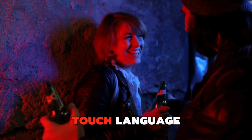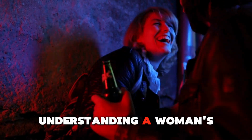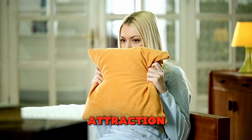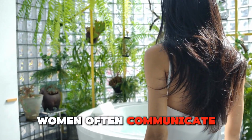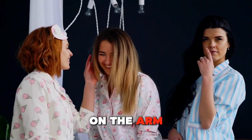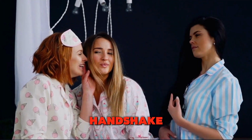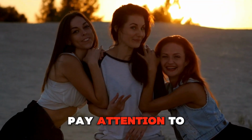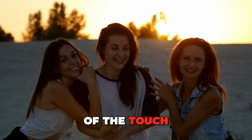1. Decoding her touch language. Understanding a woman's touch language is the first step in using physical contact to enhance attraction. Women often communicate their comfort and interest through subtle touches. A light touch on the arm, a playful nudge, or a lingering handshake can indicate varying levels of interest and comfort. Pay attention to her body language and the context of the touch.